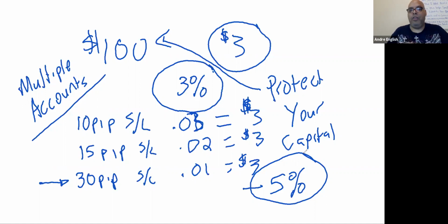But here's the thing, you don't want a revenge trade. You don't want to keep going and going and going. You want to get in the market, learn your lesson, get out, and call it a day.